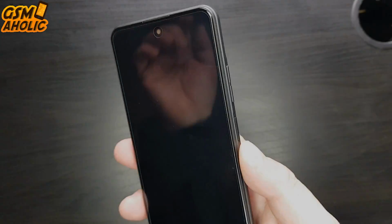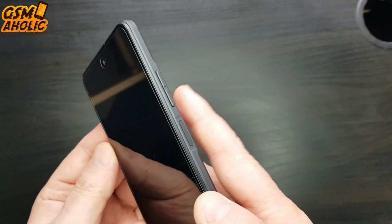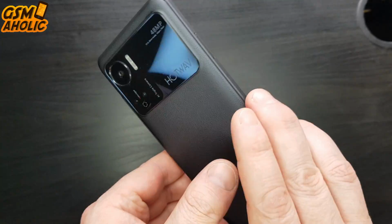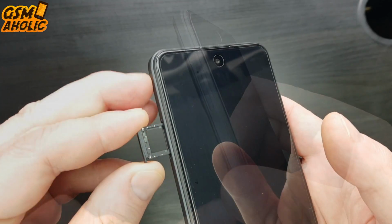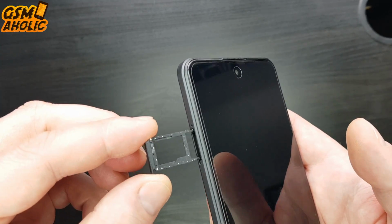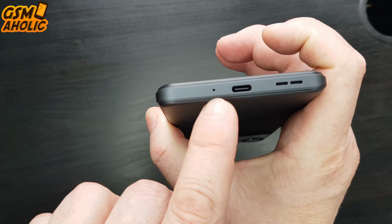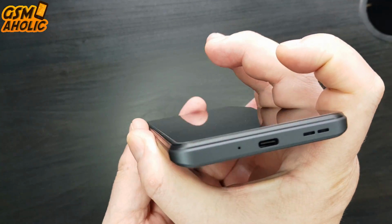So on the right side of the phone there are rubberized volume buttons and below them is the on and off button which is also a fingerprint reader. On the opposite side there is a dual nano SIM card slot which supports two SIM cards or one SIM card and a micro SD memory card up to 1 TB at the same time. On the bottom side we have a USB Type-C port and microphone and a grill under which is a quite loud speaker.